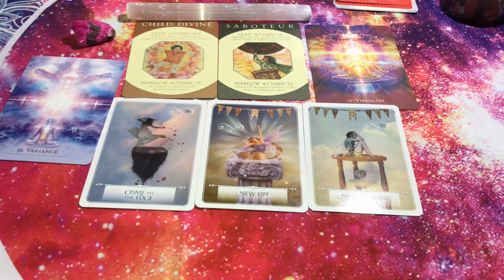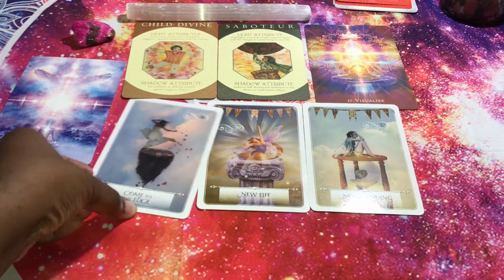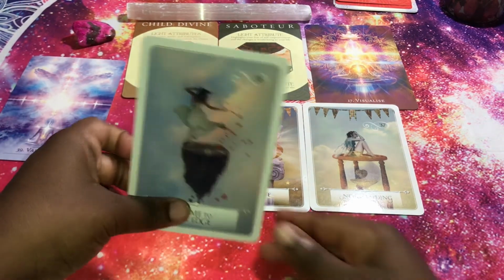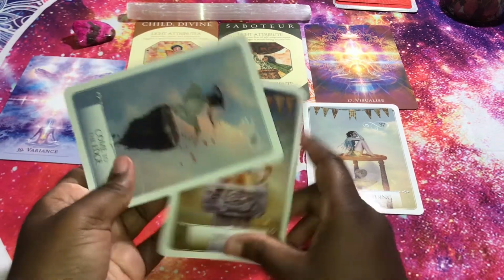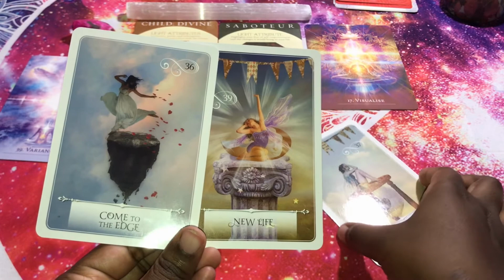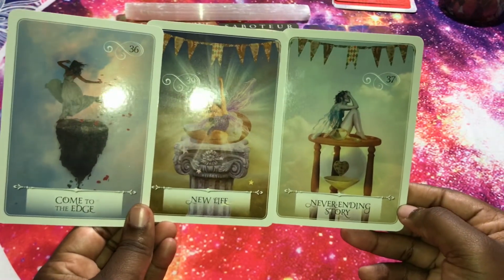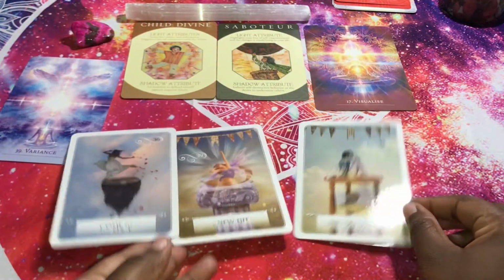All right, so this bottom row is going to be saying more advice from Spirit for you right now with this ability, with this gift. So you have Come to the Edge and New Life, and then you have Never-Ending Story. So where would you like me to start, Spirit?